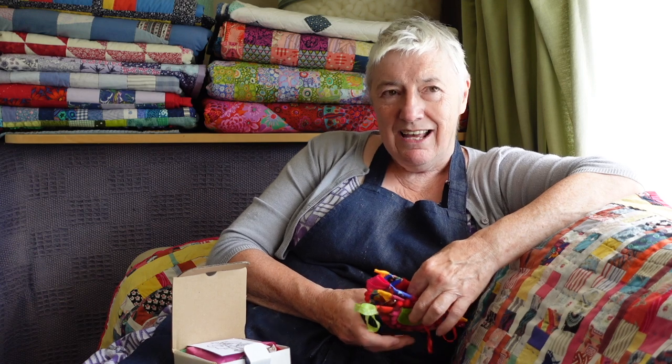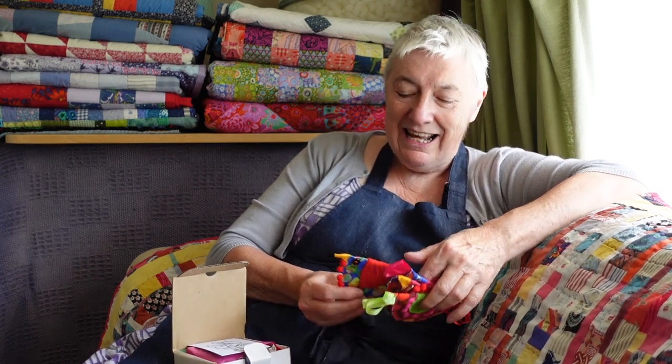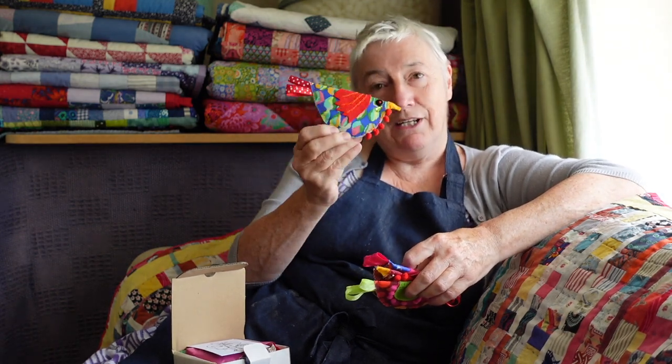But this is a double shop update, because the other thing that Anna and I have been working on, and I think this film will have some footage about that as well. I've been wanting for ages now to make another kit. I made a kit last year, which was the pink cushion kit, which people really liked. And so now I want to share with you the bird kit.